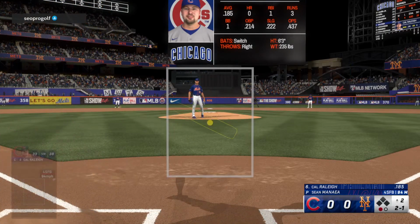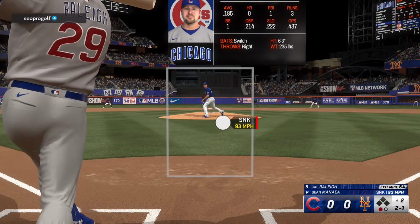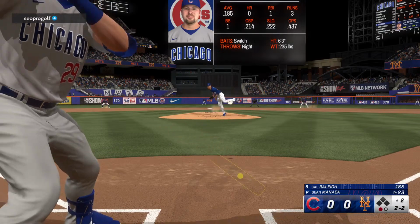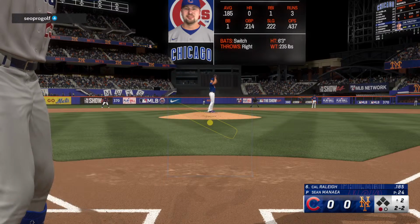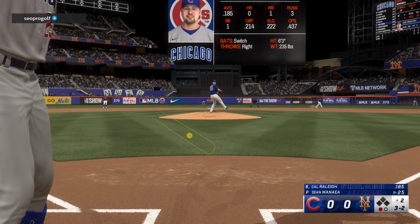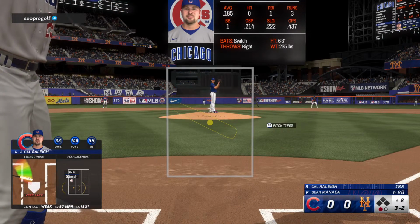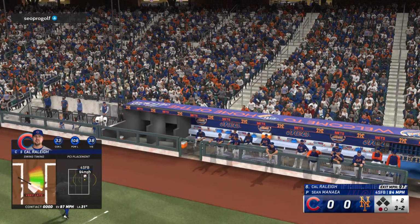2-1. There's a ball. The lefty fires. Gets a piece there. We'll do it again. And now the lefty. Off the plate inside. 3 balls, 2 strikes. And a foul ball. He stays alive. 8th pitch of the at-bat coming up. That's foul off to the right side. Keeps the AB going.